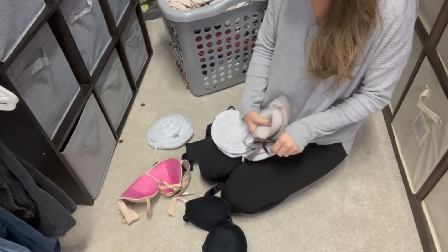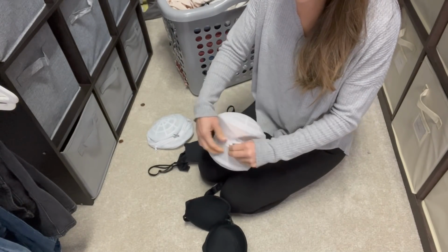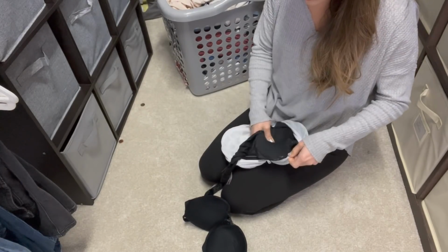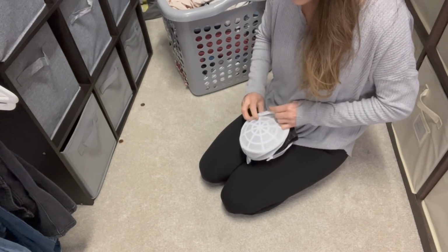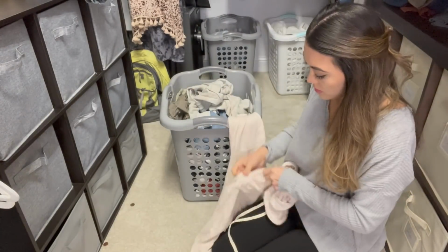I'm putting the bras that need to be cleaned in their mesh holder. I wash my bras in these because it keeps them in better shape and prevents the hooks from snagging other clothes or the bra straps from getting tangled and wrapped up in other clothes. If you know what I'm talking about, you should get these.